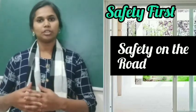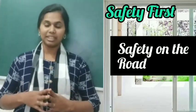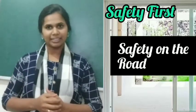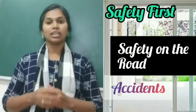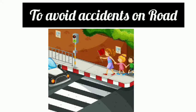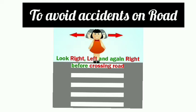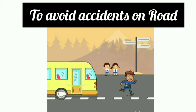Next is safety on the road. We should follow the traffic rules to be safe ourselves and also for the safety of others. Carelessness on the road can cause accidents. To avoid such accidents, walk on the footpath, cross the road only at the zebra crossing, look to your right, then to your left and then to your right again. Cross the road when the traffic stops. Do not rush, start out in time.